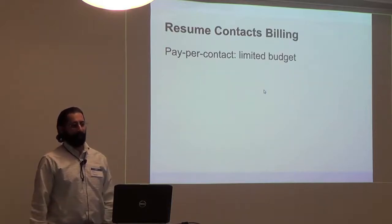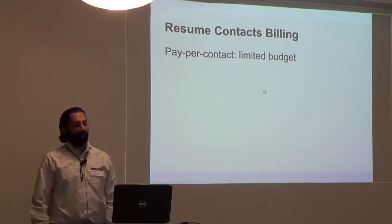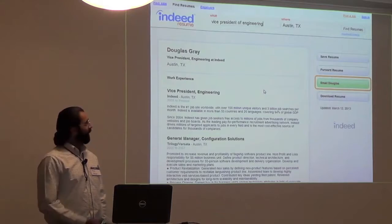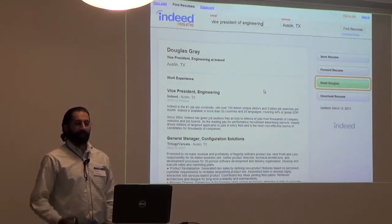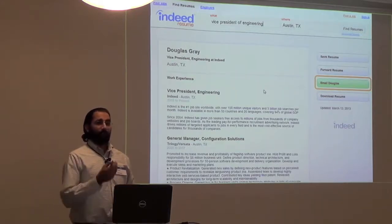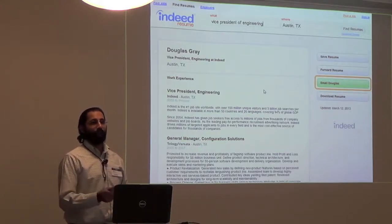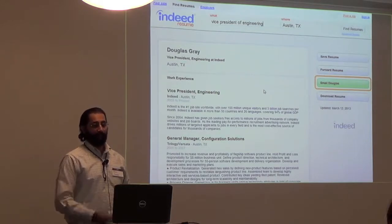We also applied RabbitMQ to our resume product for the managing of billing of contacts. So a lot of you work at software companies, and maybe you're looking for a VP of engineering to help run your organization. Indeed resume for Douglas Gray. This fellow looks like a promising candidate, so maybe you want to contact him to discuss this exciting opportunity. One of the ways we make money off a resume is by pay per contact. So if you're a recruiter, we want to charge you for this contact and then limit you to the number of contacts allowed by your budget.